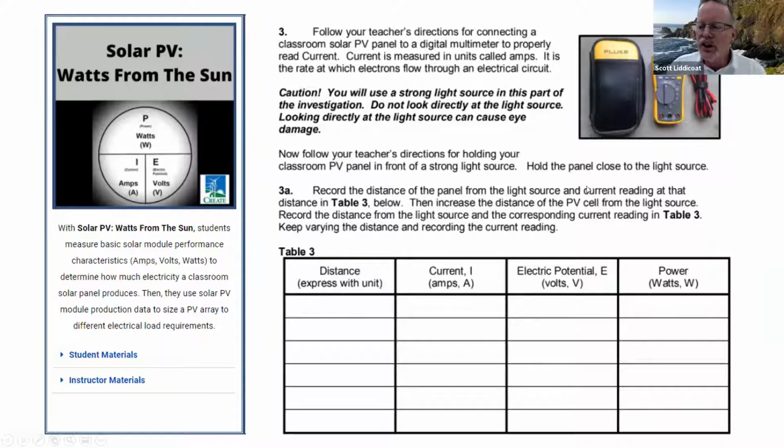This one is Watts from the Sun, and I wrote this one at Ken's urging more than any other, because it gets students using the multimeter and doing current, amps, and volts measurements.